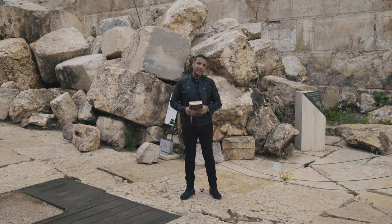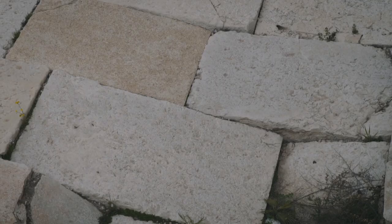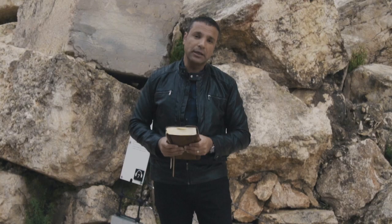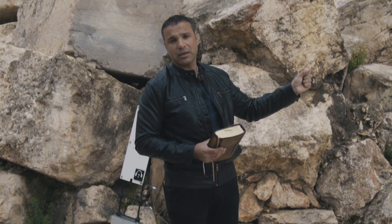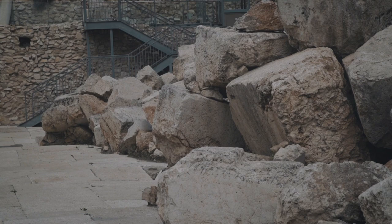This street is found with amazing floor pavement that is in perfect shape. Some of it is dented because of the heavy stones that fell down here during the destruction of Jerusalem in 70 AD. We must remember that those stones were supposed to show the might, the strength, and the power of Herod the Great and of the Roman Empire. The smallest stone here weighs 2.5 tons, the largest over 600 tons.